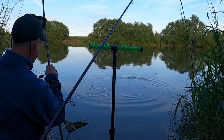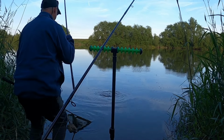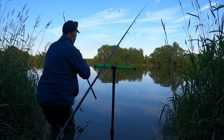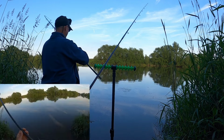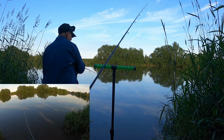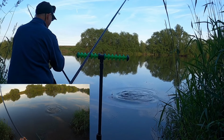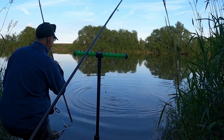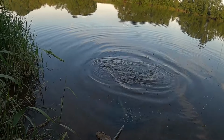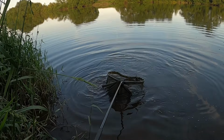Come on, kid. It's because it's so shallow. It's nowhere to go. Whoa. Come on. No, still not ready. Heck, that's a strong fish. Man, I shouldn't be surprised, should I? It's a river carp. Come on now. Get in there. Come on. Come on, come to me. Oh. It's in.